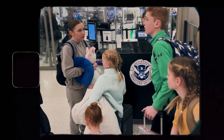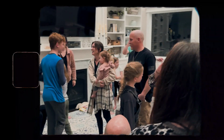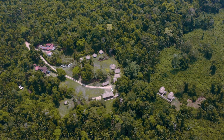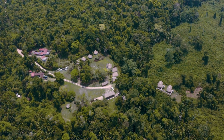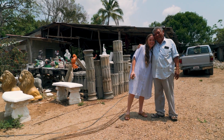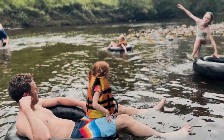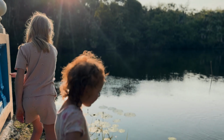Hey, we are the Walkers, and sometimes I think we might be a little crazy, but 8 months ago we packed up everything in our beautiful home in Utah. We left our wonderful friends and family behind to start a new life in Belize. And with our partners, we bought a 300-acre off-grid primal jungle property with 11 thatch roof cabanas, and we have spent the last 5 months renovating those cabanas and getting to know Belize, and it has been the craziest adventure. It's been so fun, and it's been hard, and it's been all the things in between, and we're just so grateful for this fun adventure that we're on.